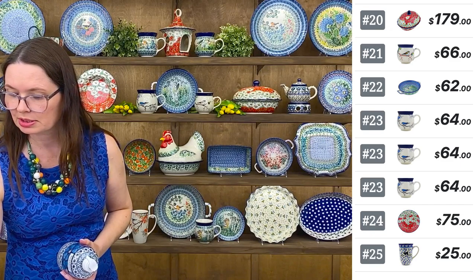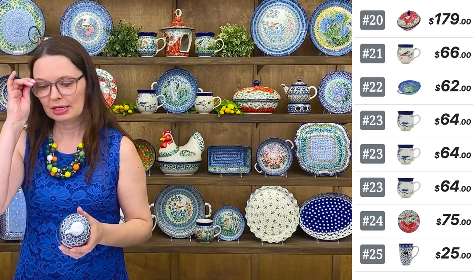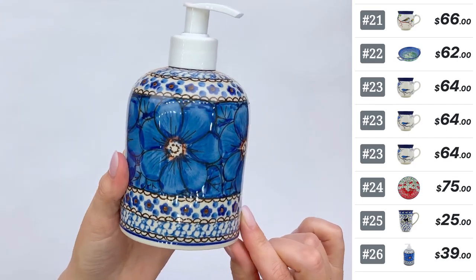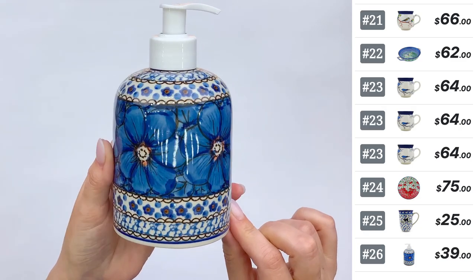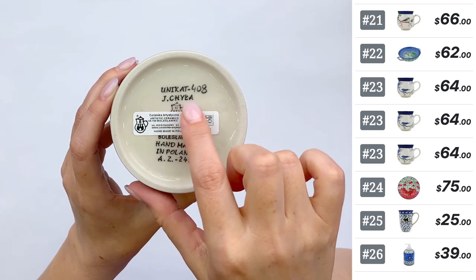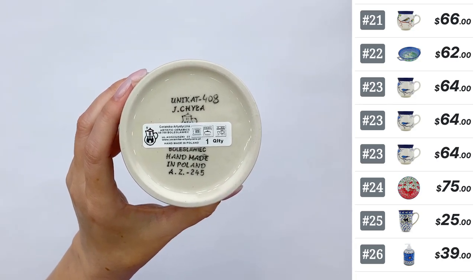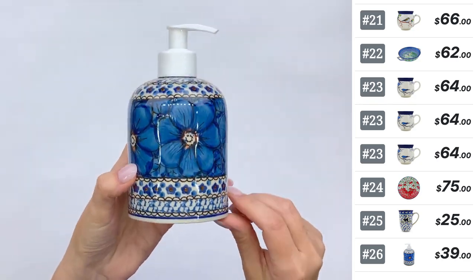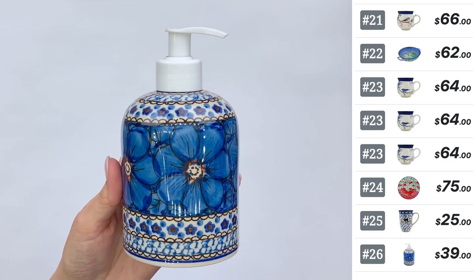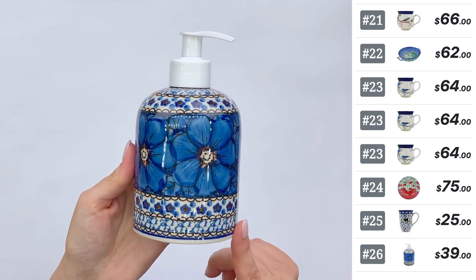$39 for soap dispenser in, what is it? Unicat 408 cobalt puppies. Number 26. Gorgeous looking soap dispenser. Here we have amazing pattern called Cobalt Puppies. This pattern was designed by Mr. Jacek Chyła, and his name is at the bottom. Handmade and hand-painted in Bolesławiec, Poland by Ceramika Artystyczna. This is the 10 ounces brimful soap dispenser. They are also great for lotion, and you can definitely use it for conditioner or shampoo under your shower.